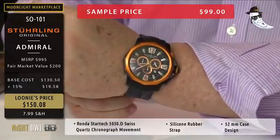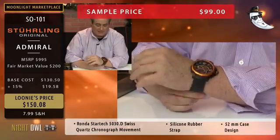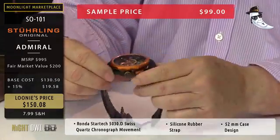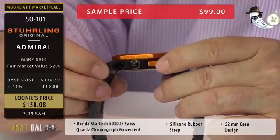Now this is a huge 52 millimeter case design. Solid stainless steel. It has a Duracoat finish on the bezel, and it's got the matching Duracoat finish on the pushers. Right here. See the orange here? That's a Duracoat finish.